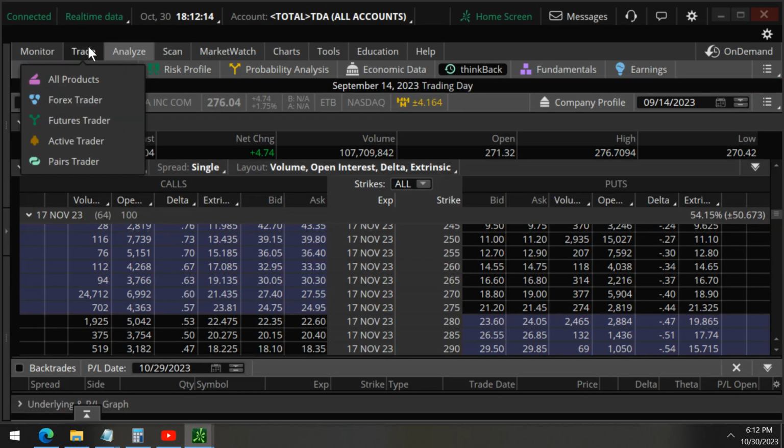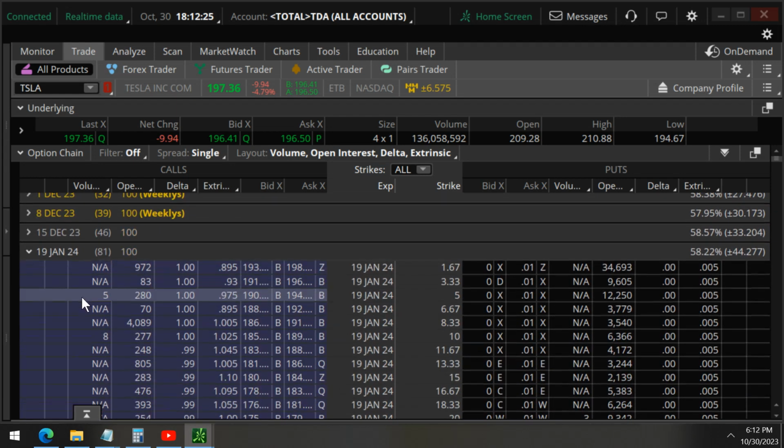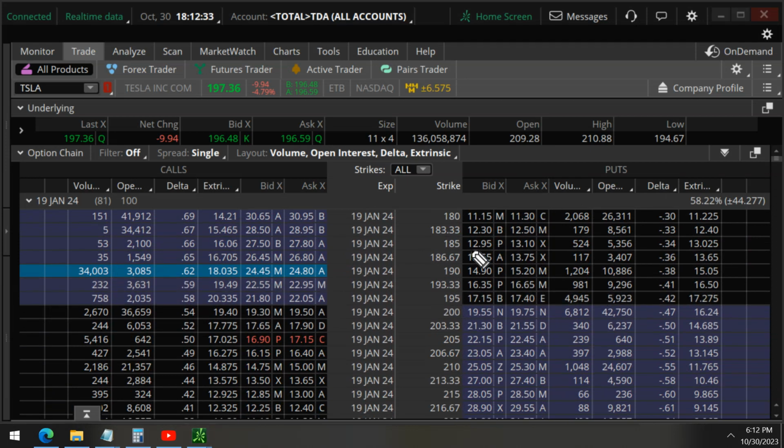Okay, so for this trade, we know that they bought this 270 to close for November 17. And now what are they doing for the January 2024s? The 190 strike calls right over here. Volume 34,000, open interest 3,000. We know these are opening trades. And again, they are selling the 190 to open and collecting this time $2,400.